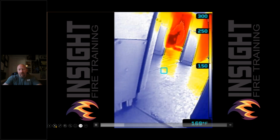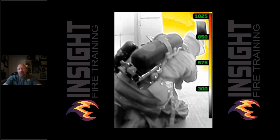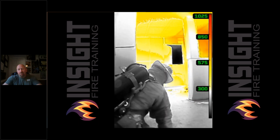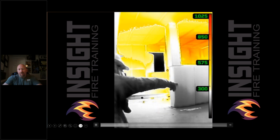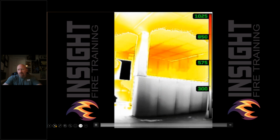We're able to scan around, find fire, find our way out, look at our crew members, see what's going on. I can see whether his gear's getting hot. I can see his bottles dark. All of that's important information. I can see the windows open, all through a device. Previously, this was not possible.